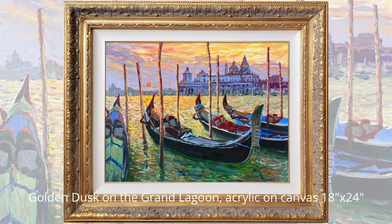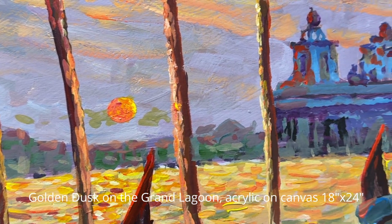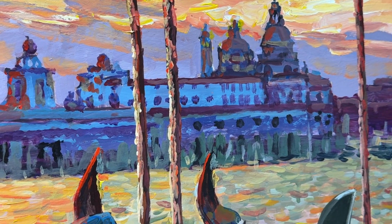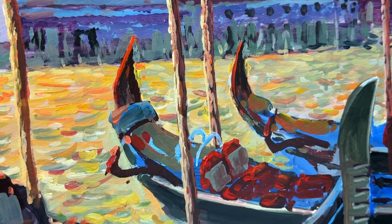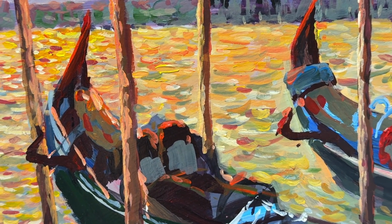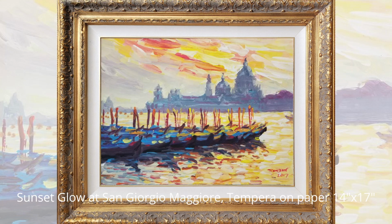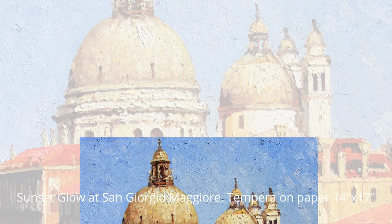In the acrylic work Golden Dusk on the Grand Lagoon, painted at sunset, bold reds, purples and deep shadows dominate, demonstrating how dramatic light intensifies both contrast and mood. Across these works, reflections in the water are carefully designed. The vertical poles break the horizontal calm, and textures vary, reinforcing the energy of the setting. These paintings show how a single location can offer endless possibilities through intentional variations in color and light.